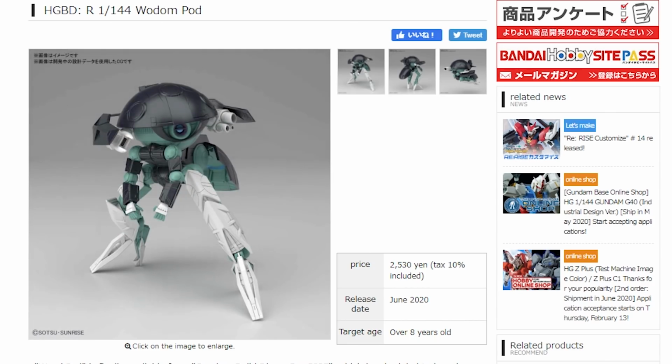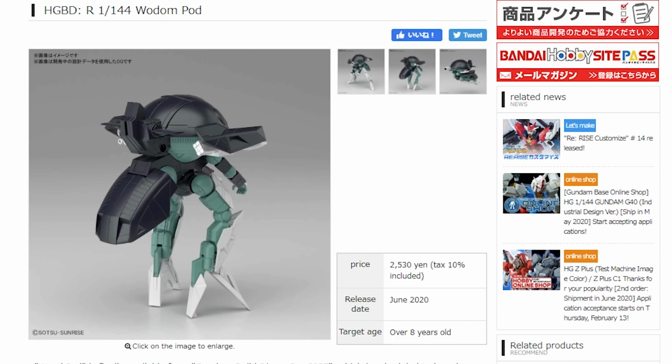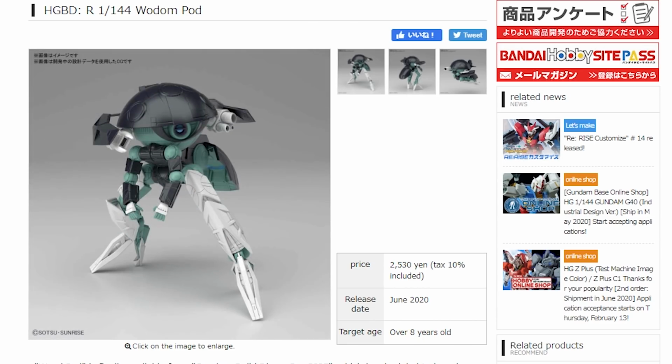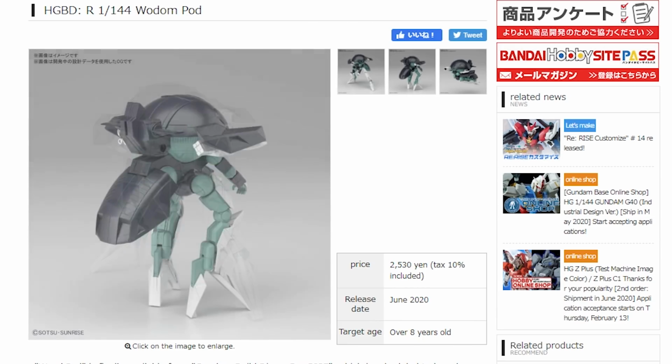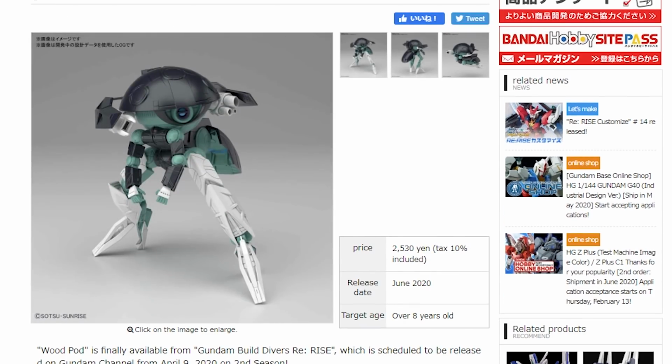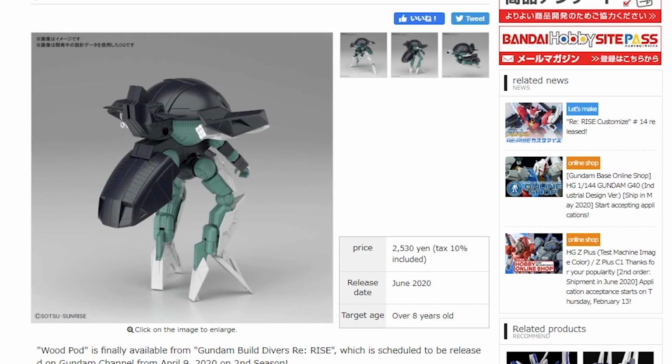Also coming out in June of this year at 2,530 yen, which is a spicy meatball, is this right here. And I am shocked this is coming out at all. I thought that we were going to bypass this completely just for the mobile doll May. This, of course, is the high-grade Build Divers Re-Rise 1/44th scale Wodam Pod. So of course the Wodam Pod is a Season 1 mecha, so you would have expected it to come out in the Season 1 wave of kits.